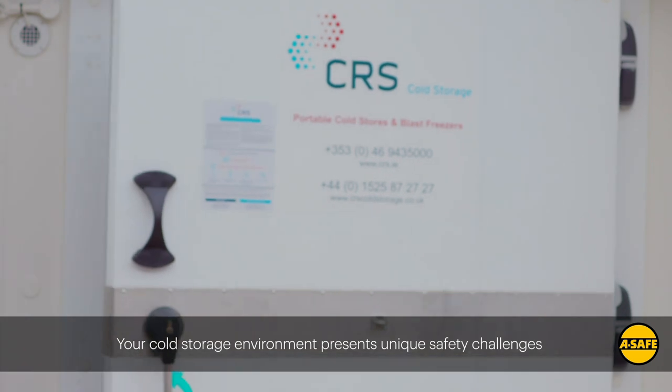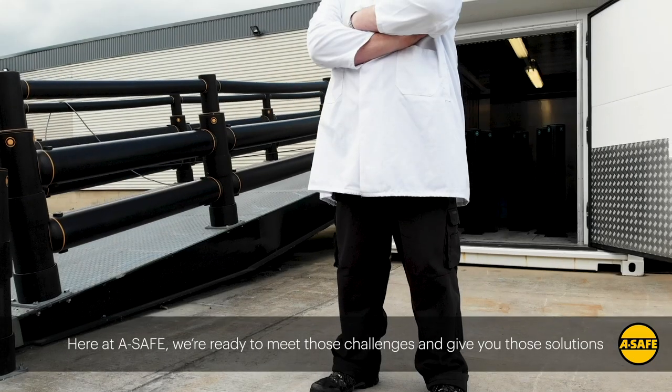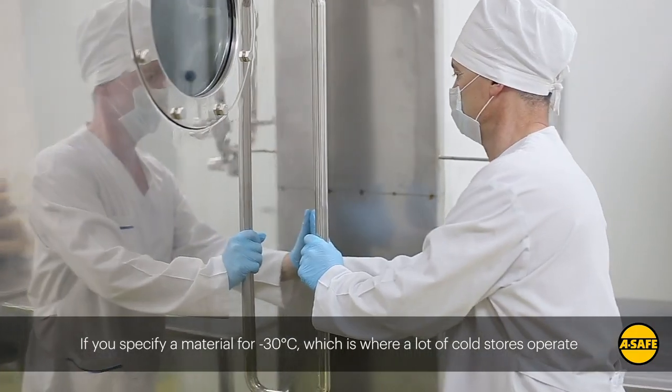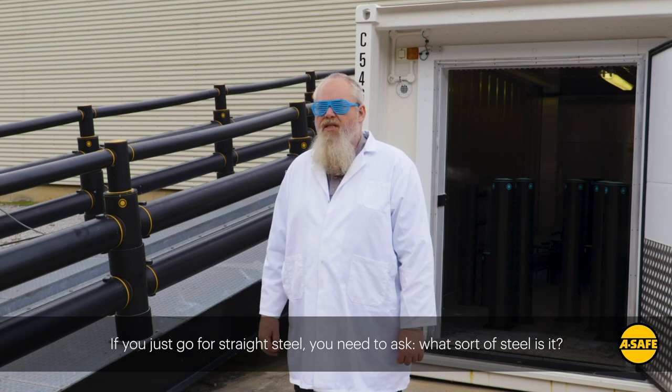Your cold storage environment presents unique safety challenges, which require unique solutions. And here at A-Safe, we're ready to meet those challenges and give you those solutions. If you specify a material for minus 30 degrees C, which is where a lot of cold stores operate, if you just go for straight steel, you need to ask, what sort of steel is it?